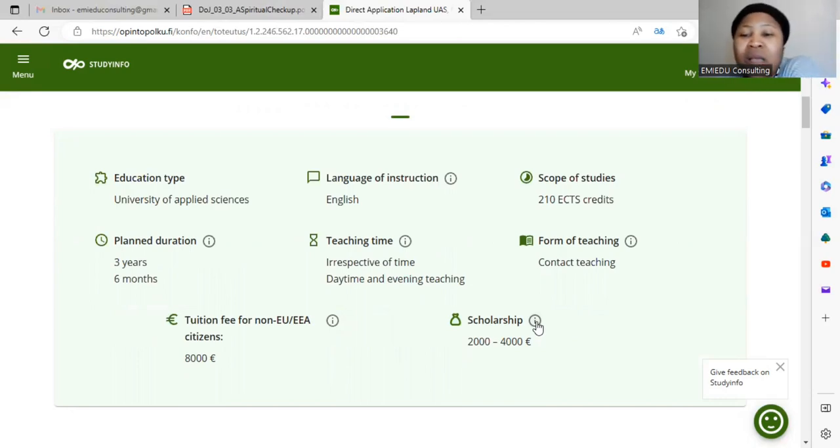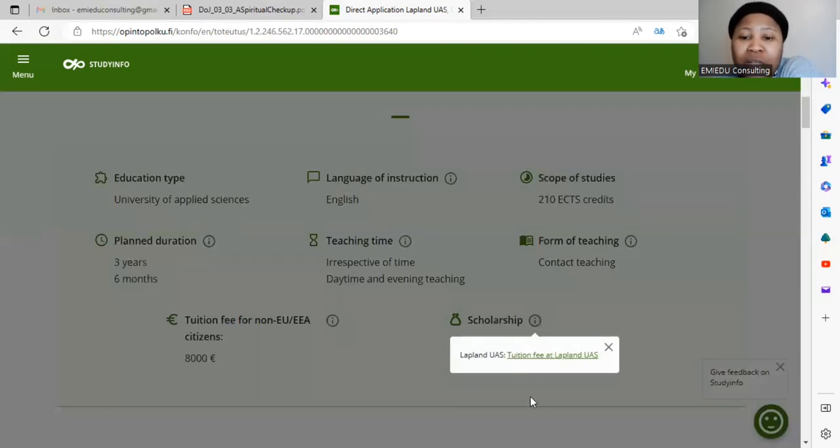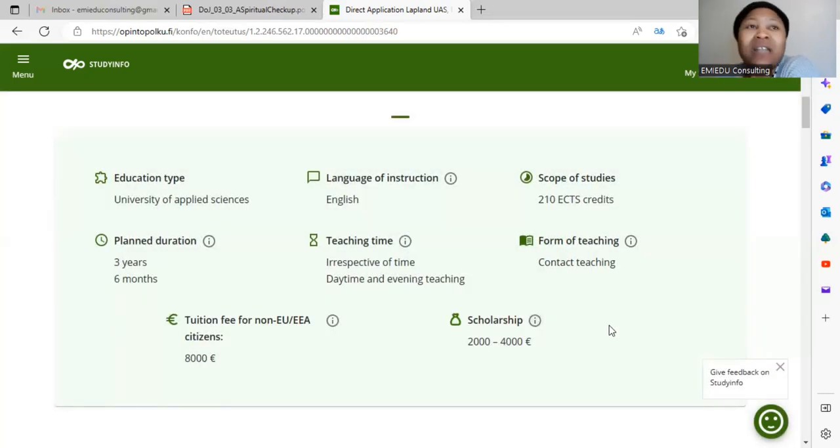It makes sense. But now I want to know more about the scholarship. Then I'm gonna click here, and they will tell you to go to this tuition fee page at Lapland. So when you click here, it will take you to another page for you to know more about the fees and the scholarship. And now the fees is okay, it's in English.